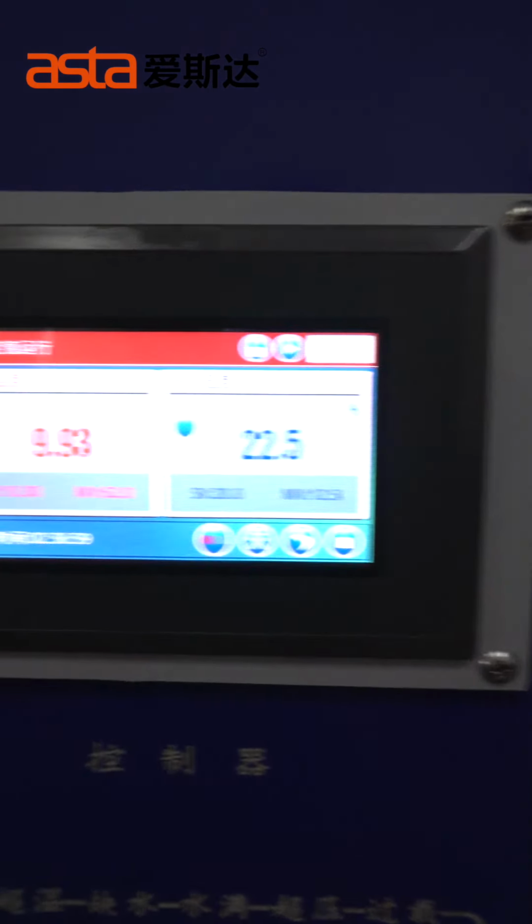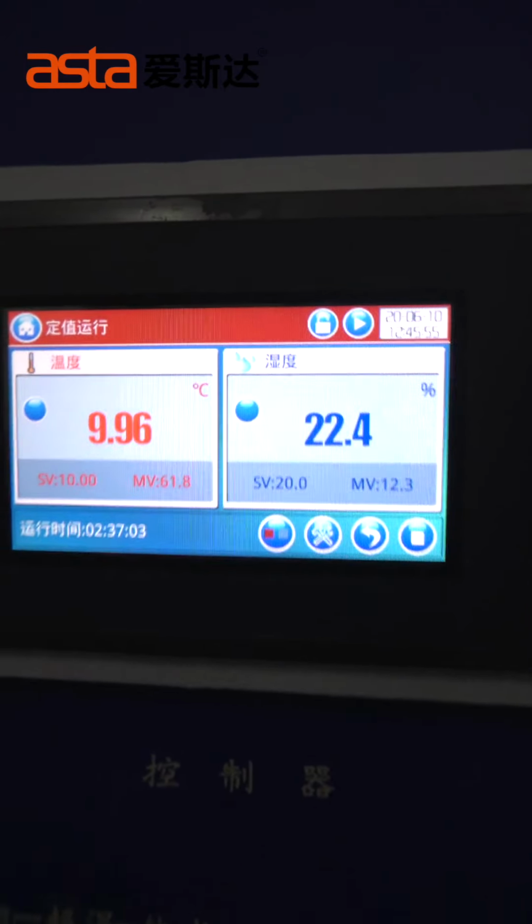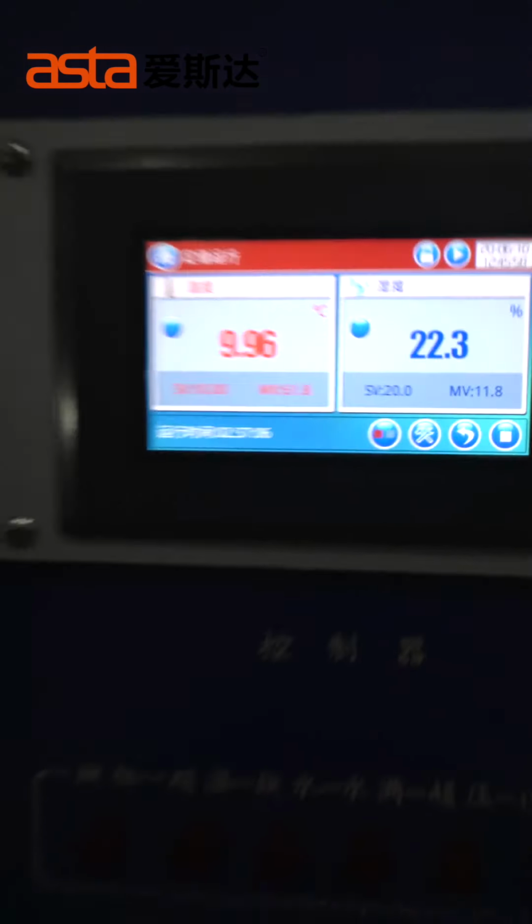We need to have strict requirements for the temperature and also the humidity, because some countries have a high requirement for the temperature and also the humidity. So now we can make sure they can get the proper toners. You can see this. Inside is very cold.